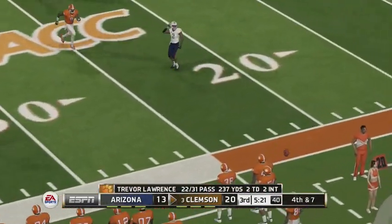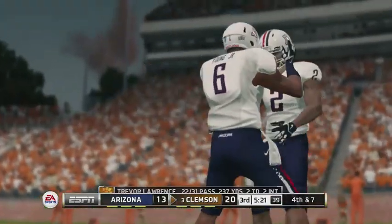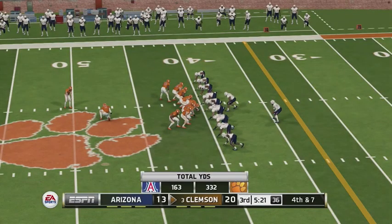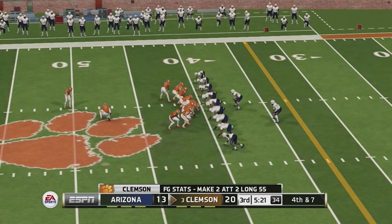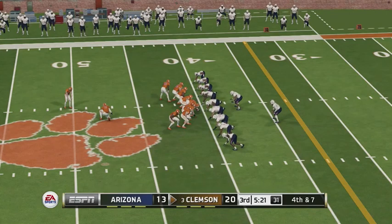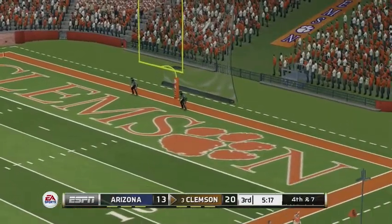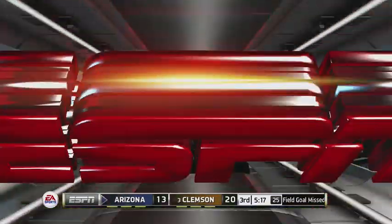Quick throw out to the receiver, incomplete. Rodgers was the intended receiver on the play. It's fourth down. They call on the kicker for a long field goal. Clemson can make this a two-possession game with this field goal. Kicks up. No good. He pushed it to the right.